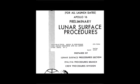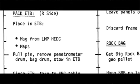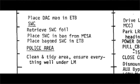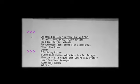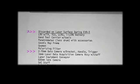Everything they put in the ETB is supposed to go back to the ship for transfer to Earth, and the 70mm Hasselblad camera is not on that list. Furthermore, it is common knowledge, also listed in the lunar surface procedures, that the 70mm Hasselblad cameras were left on the moon.